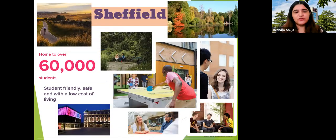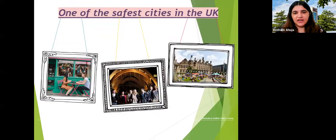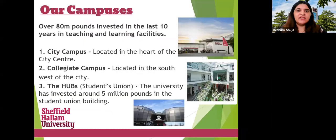Sheffield is home to over 60,000 students and is a very student-friendly, safe and affordable city to live in. It's one of the safest cities in the UK, which is time and again announced by the UK government. They do a lot of surveys, and this is what they always get. We are in the top five safest cities. So these are our campuses.